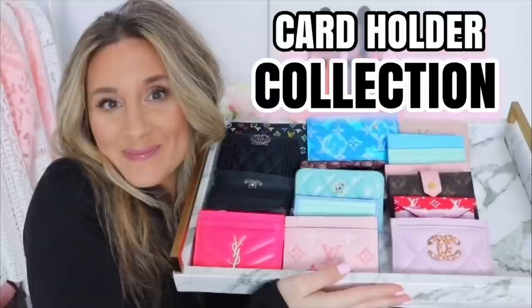I have a couple pieces here that I wanted to share with you because if you guys are anything like me, I am so into color and I love colorful SLGs. I tend to gravitate a little more towards neutral handbags, like with the blacks and the browns and the beiges. But as far as SLGs, the more colorful, the better. I'm sure you guys have seen a lot of my reels on Instagram where I share my SLGs. I've also done a lot of videos. I think I recently did a card holder collection. If you guys want to check that out as well, I share with you all my card holders.